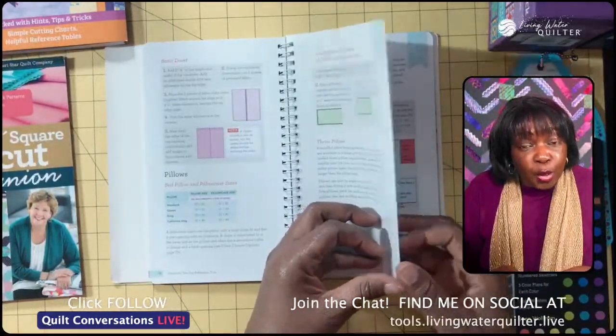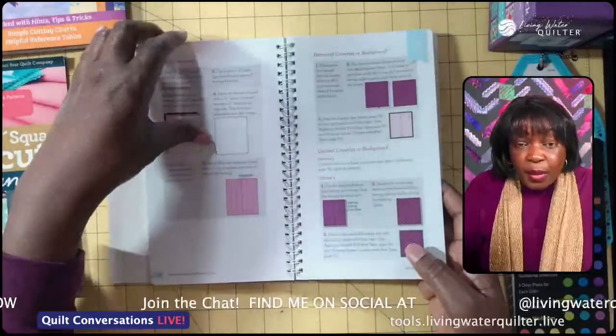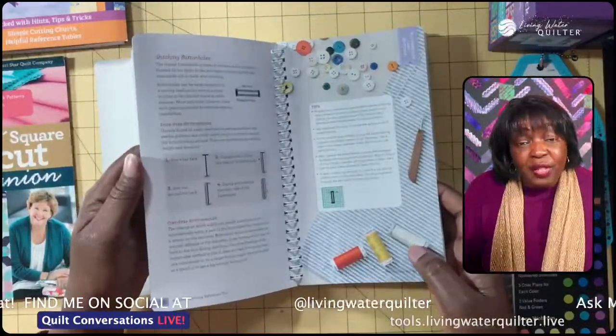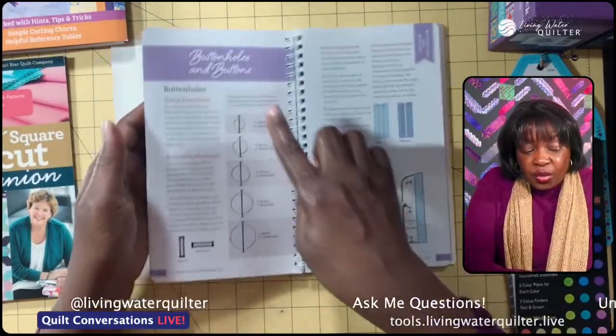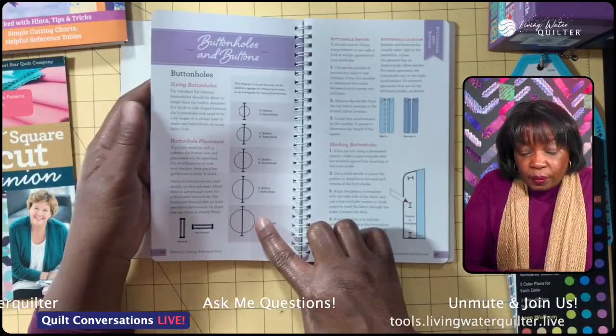Do you do pillows? Do you do other things like that? Pillowcases, duvet covers, that kind of home decor. How many of you ladies do that? This is all in here. Buttonholes, how to do the right size buttonhole.